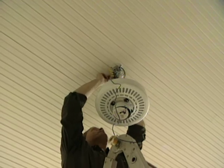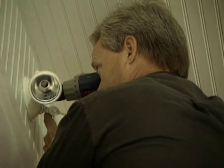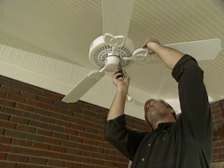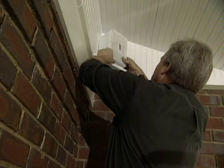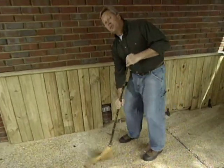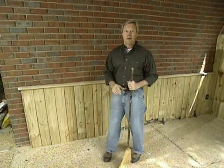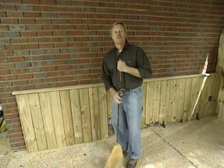Next, I began installing the electrical fixtures after making sure that all power is turned off. All of these fixtures, the lights, the ceiling fan, and the speakers are all designed for use in outdoor areas. Well, we've completed all of our finishing touches just in time. Just a little cleanup and we're ready for the spa, which is good because they're delivering it out front.